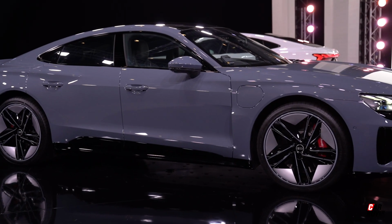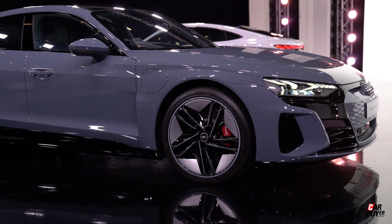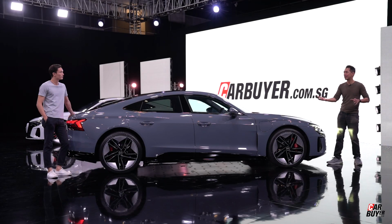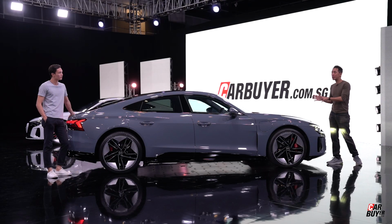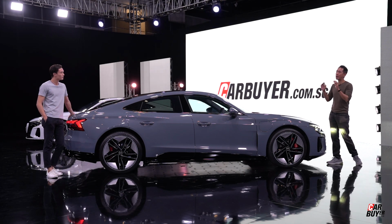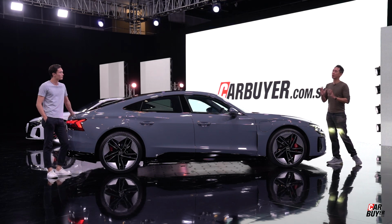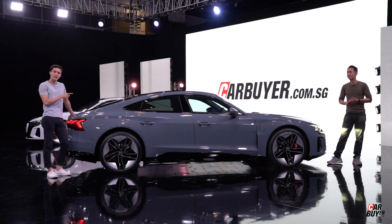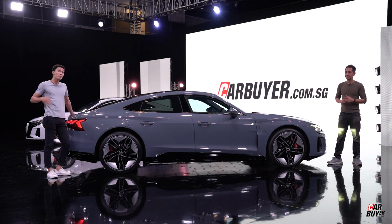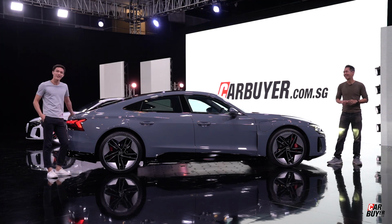But here we have a sexy, low-slung four-door sedan, and that is made possible because the e-Tron GT has a dedicated EV architecture. That's because it shares its platform with another all-electric car, the Porsche Taycan. So the Audi e-Tron GT and the Porsche Taycan are actually sister cars. Speaking of the Taycan, I saw that CarBuyer actually have a video of a proper racing driver testing that car here in Singapore. That's right. So don't forget to check that out.